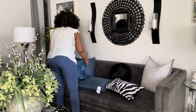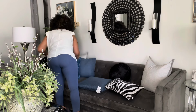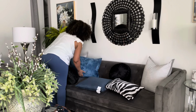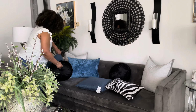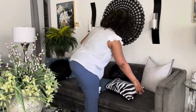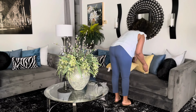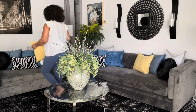But yeah, this is going to be my spring look for the spring. I know I have a lot of black in there, so me bringing these pillows, the blue, and then having some green, I'm just going to make it work with what I already have going on, and that's the black, and it's going to work out fine.